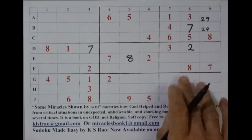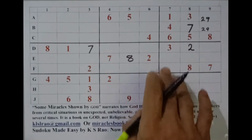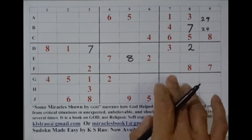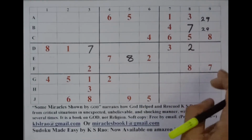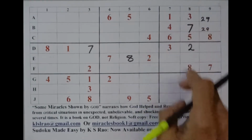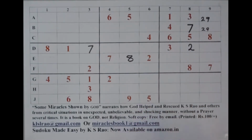I call it XYZ as differing from XYZ wing. That is different. When I come across that XYZ wing, I will explain separately. But for the time being, let us accept this XYZ. Okay. So this 2, 7 and 8. Let us write in these three places.